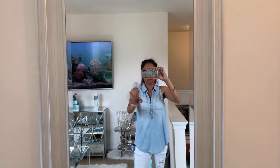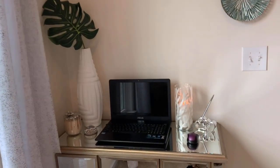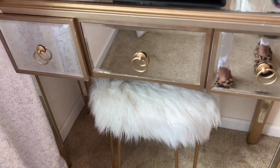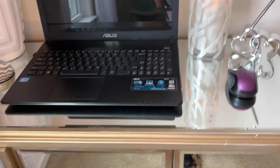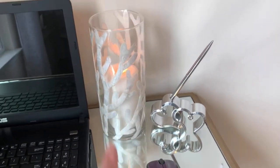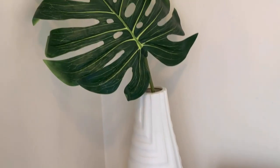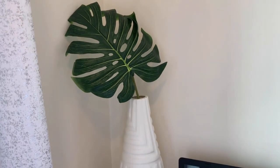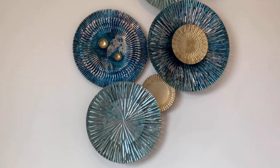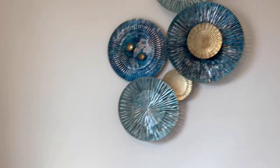My mirror, this one came from, I believe, Home Goods 6 years ago. And over here, this one is also from Home Goods 6 years ago. Same thing with those chairs right there, also from Home Goods. This is my coastal theme from last year. And this vase right here is also from Home Goods. And I believe that Monstera leaves came from Pier 1. This wall art right here also came from Home Goods. That one is recent.